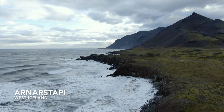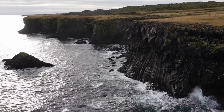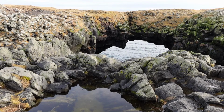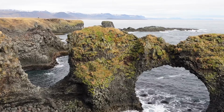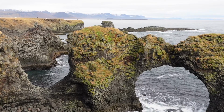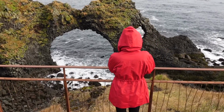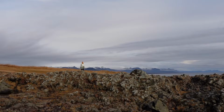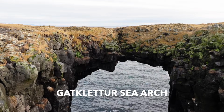The Cliffs of Arnarstapi. Located in West Iceland and designated as a natural reserve, Arnarstapi features miles of stunning coastline with views of jagged cliffs and sea arches. One of the most notable attractions is this impressive sea arch that juts out of the cliffs into the sea.